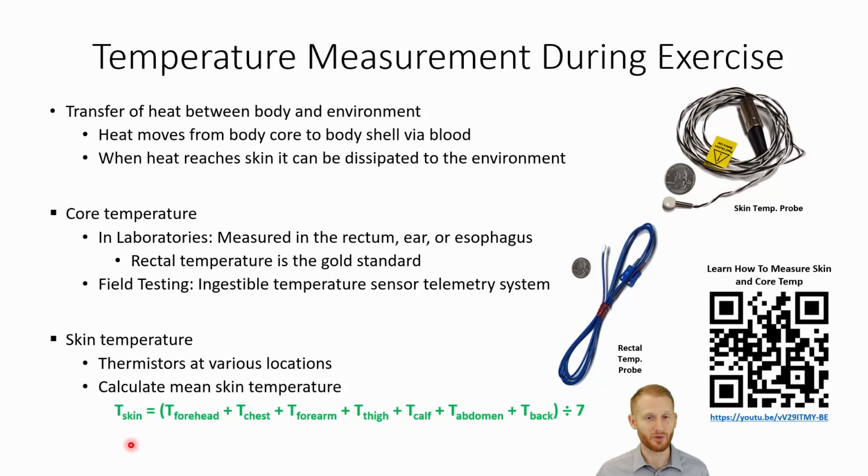So how do we measure core body temperature? The main and the gold standard way of doing it is through rectal temperature, and so this is an example of a rectal thermometer probe, and so this would be inserted into the rectum in order to measure core temperature that way. Some other ways of doing it would be through the ear, so measuring tympanic temperature, but the issue with that is it is exposed to the outside, which means it's going to have a little more fluctuation based on the environmental temperature.